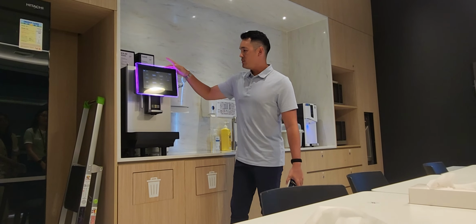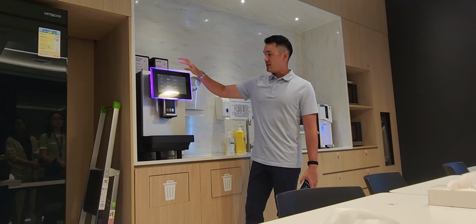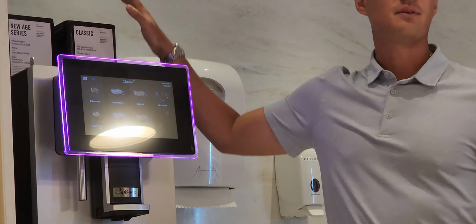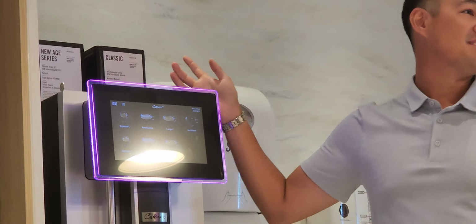Last thing to note for the coffee machines, you'll notice for the coffee types, there's an L and R next to each type. That doesn't stand for large or regular, that stands for left or right. So that's how you select between the beans that you want to use.